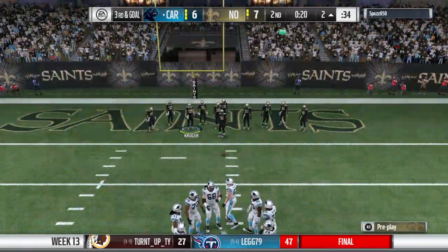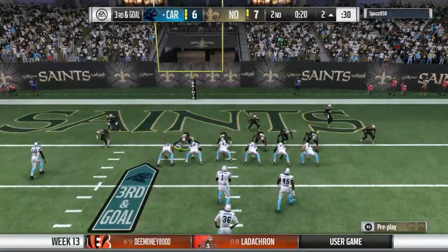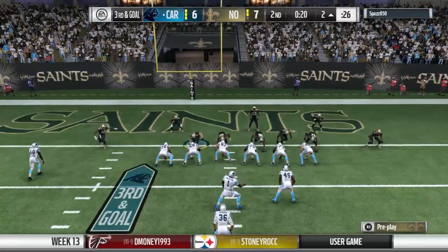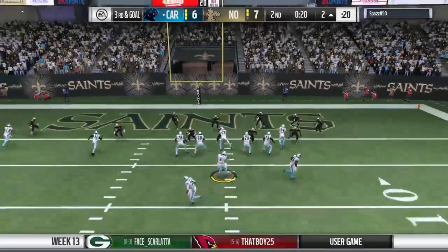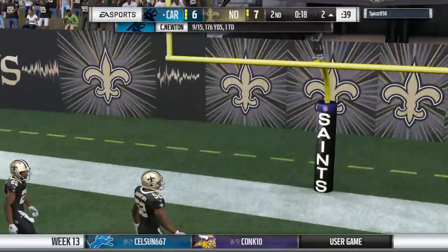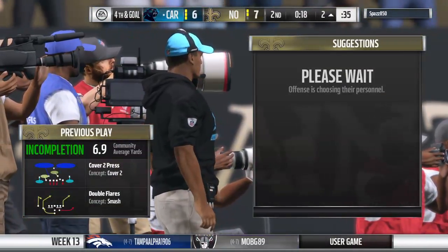Now the Panthers get set, 3rd and goal. And the defense has to account for Cam Newton on this play. Third and 2, Newton. And that will be incomplete with the clock showing 18 seconds now to go.